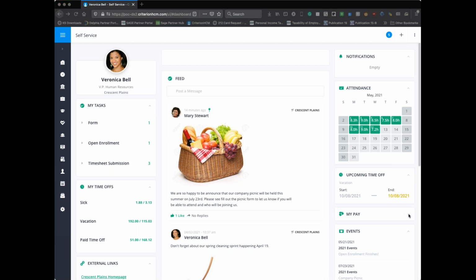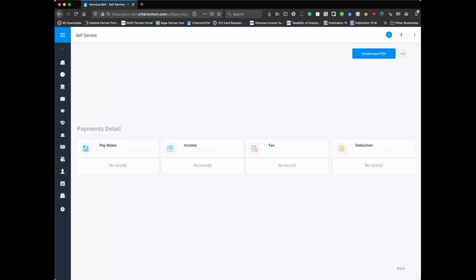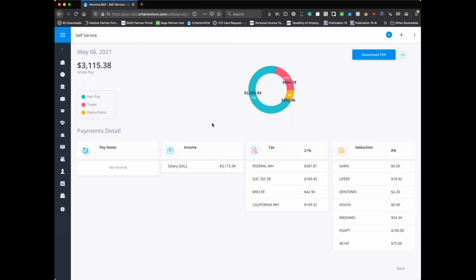If you are doing payroll in our system, it's very easy for the employees to click on one item here and look at their pay stub. Their most current pay is on here. As you can see, she got paid last week, and here's her current pay, showing her salary, her deductions and taxes, etc., and she's able to download this stuff.